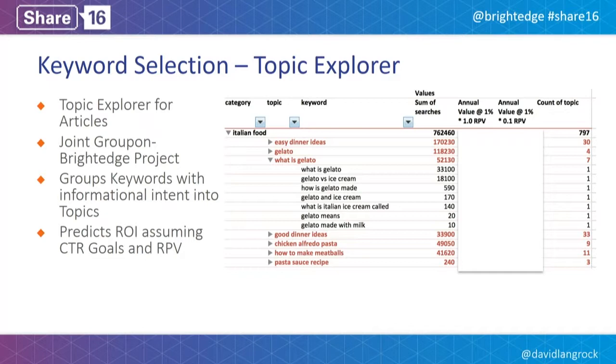And all of a sudden, we weren't seeing any of the classic top-level category keywords. So for instance, Italian food's not a keyword in all of this, because that's really low funnel for us. But something like what is gelato, which is what we've broken out here. So we have what is gelato, gelato versus ice cream, how is gelato made, gelato and ice cream, what is Italian ice cream called? All of these just came automatically from BrightEdge. So I'm really plugging them, but if you saw that thing earlier today, that was where they had all those circles that you could drill into.